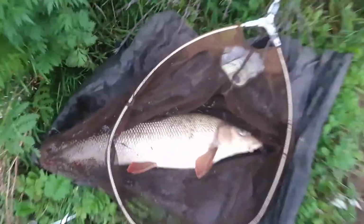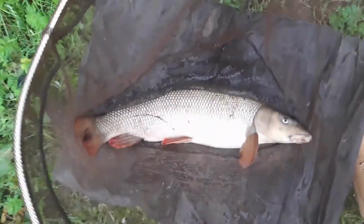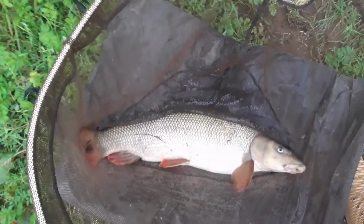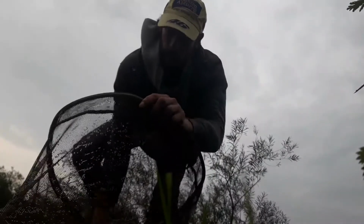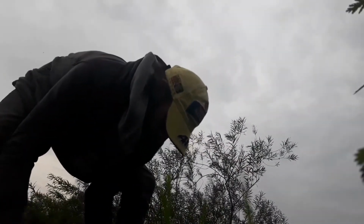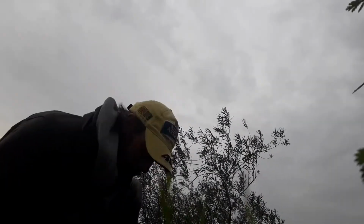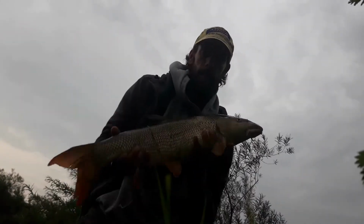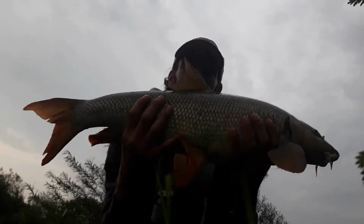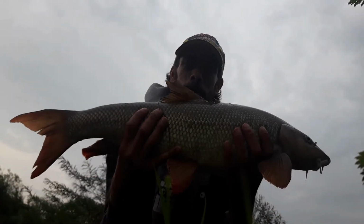So then, ladies and gents, check out the size of that bad boy. Let's get her on the mat over here. Oh, that's a really good fish. I'm actually going to weigh this one and get a proper picture. So I'm going to put you down here. Look at that, for a River Ouse barbel.